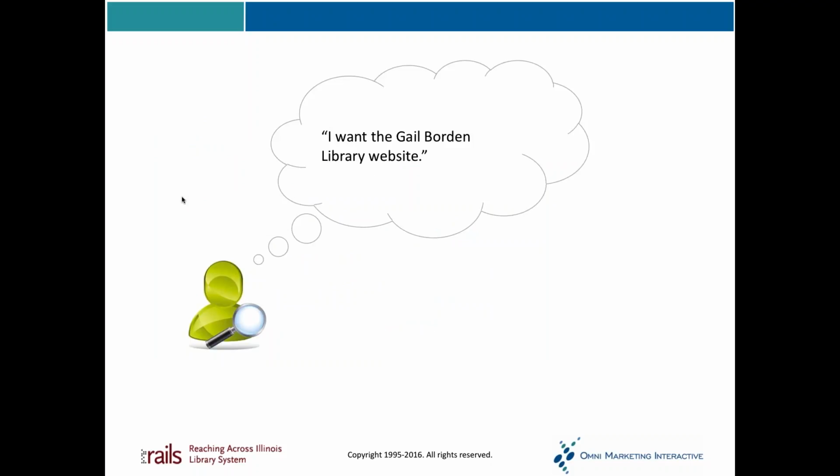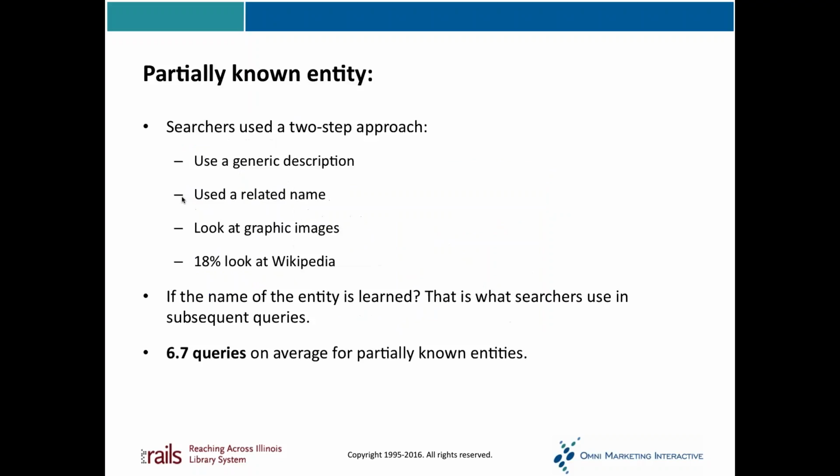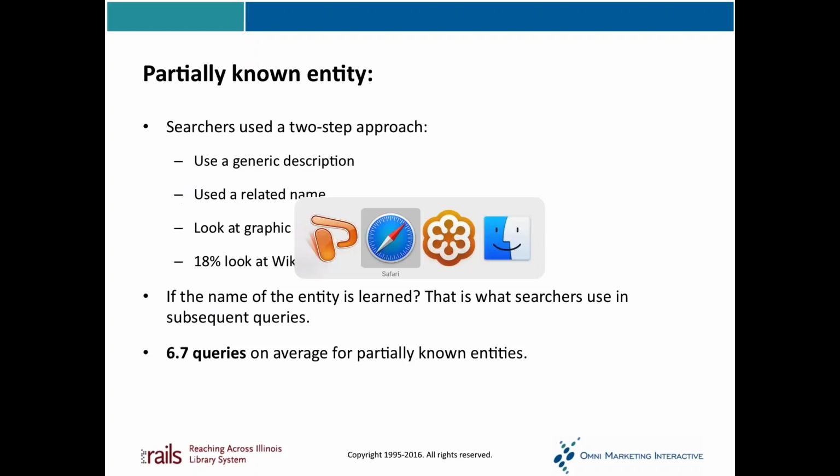So I want to go to the Gail Borden Library website. Okay, so if somebody types in Gail Borden Library, they get the information they need. But what if they didn't know the name of the Elgin Library in Illinois, and there are a lot of different Elgins throughout the United States too. What if you didn't know the name of the library? Then you would probably take this approach. A generic description, you might look at graphic images, 18% of people will look at Wikipedia, and once the name of the entity is learned, that's what the searcher will use in subsequent queries.